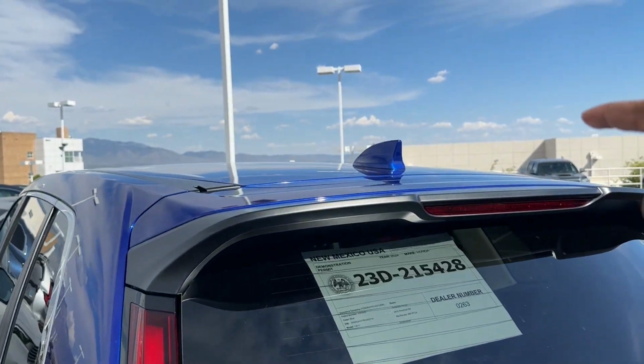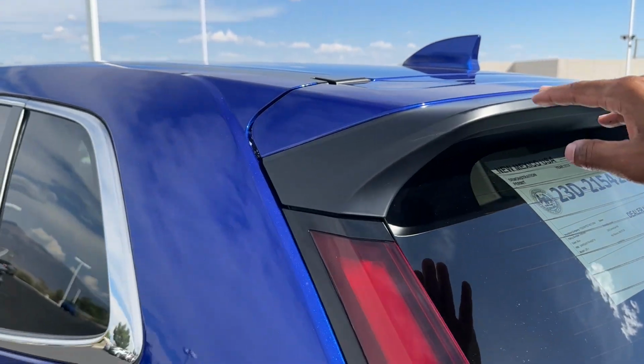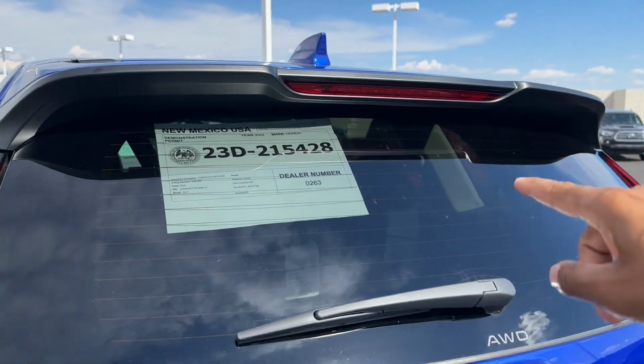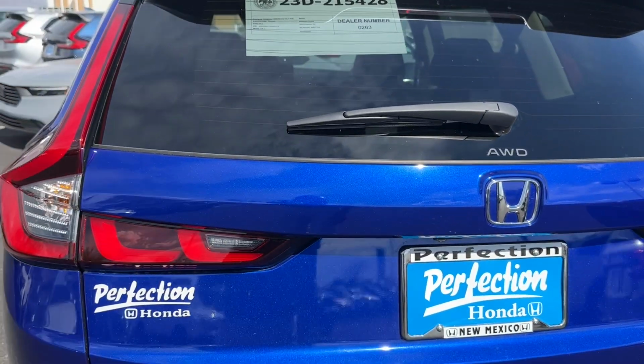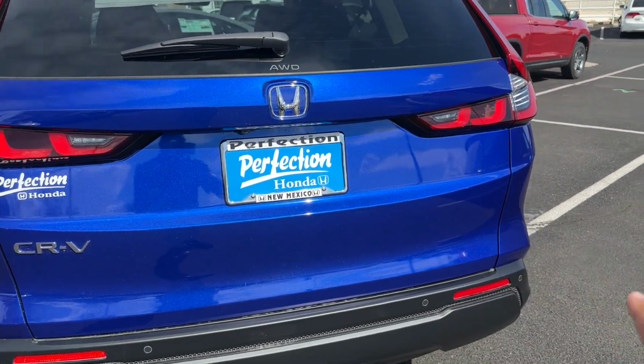You do have an antenna up here that's a shark fin style, body colored. You have a window spoiler back here that's half body colored, half flat black. Third brake light is LED, exposed wiper, all-wheel drive sticker lets you know you have all-wheel drive. And then you have a chrome H right there in your face. It doesn't say EXL in the back.